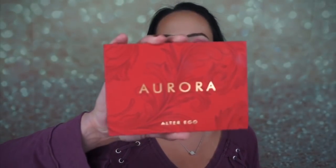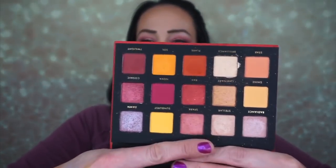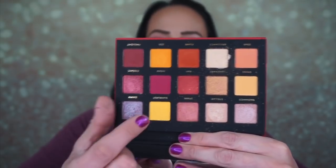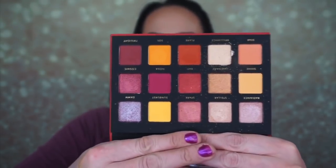Okay, so the first one is the Aurora palette by Alter Ego. This was sent to me in PR. They send me most of their newest eyeshadow palettes. And here's this one. This one's pretty good. I like this one a lot. I've grabbed for it often. I really like this yellow right here for an inner corner.